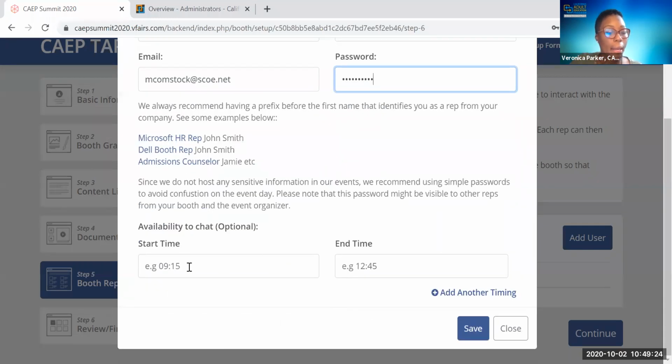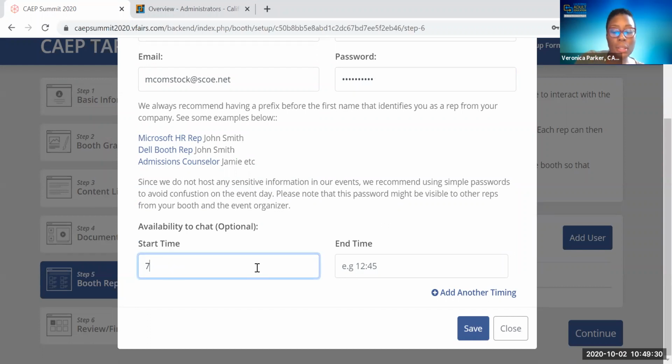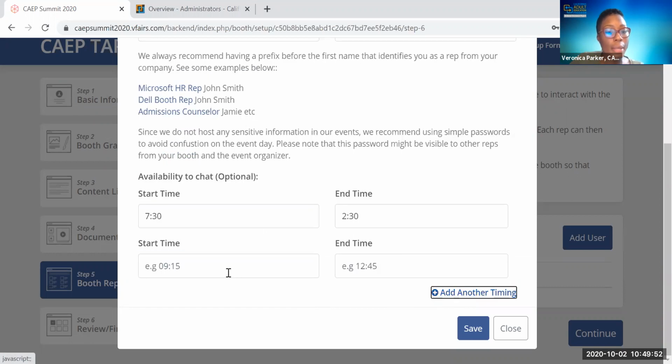And then I can add her availability. So she will be available at 7:30, and then she would end her time at 2:30 p.m., because those are the times that our booth reps are available. That's the duration of the conference. And then let's say on that Tuesday, she's also available for the networking event, but she's only available from 3 p.m. to 4 p.m. So I'll add her availability here, okay?